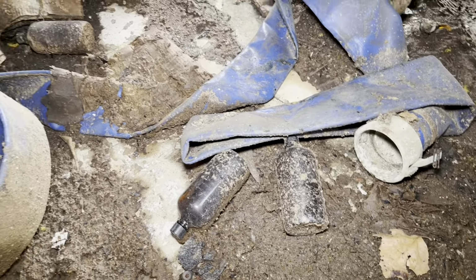On the bathrooms. Look at the stalls. Look at the toilets. The bowling balls are still here. Look at this. And there's plenty more too. Look at the red one.